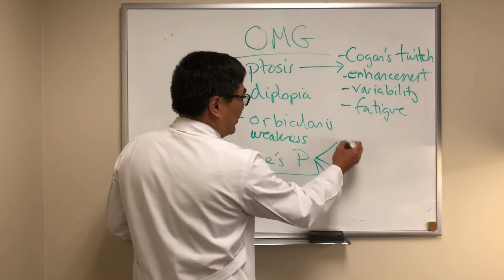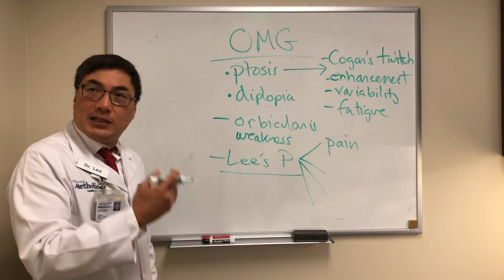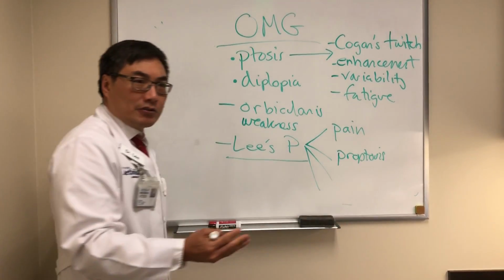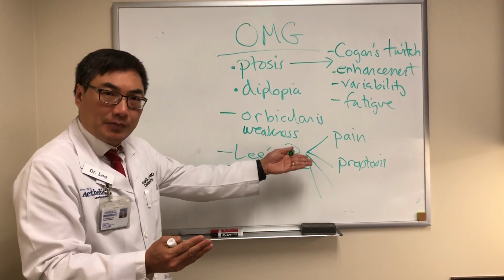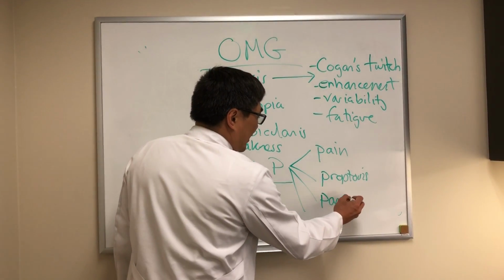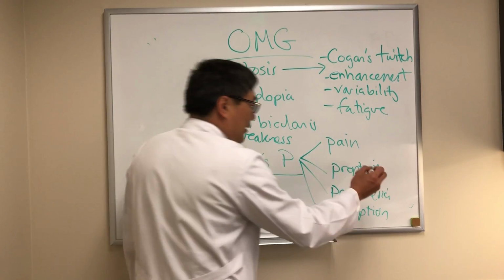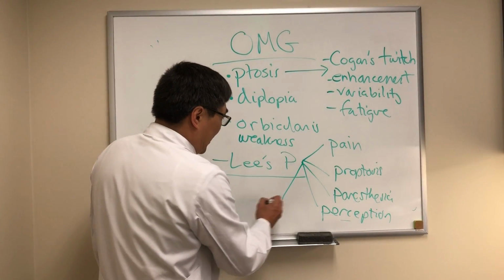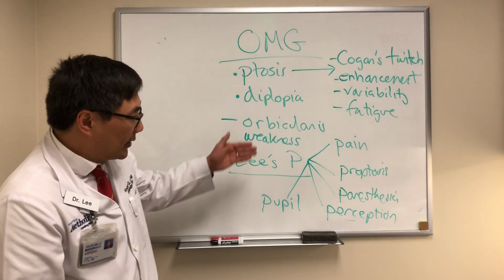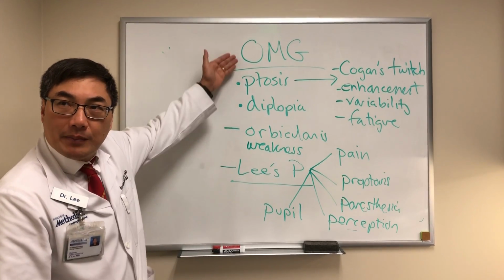So what myasthenia cannot do is it can't produce any pain, because pain is a sensory finding and myasthenia is neuromuscular junction of the motor fiber. It can't cause proptosis, of course, but thyroid eye disease sometimes occurs in patients with myasthenia. So if we did have a myasthenic patient with proptosis, we'd be thinking about the concomitant autoimmune disorder, thyroid eye disease. You're not allowed to have any sensory deficit, including paresthesia or loss of perception, like loss of visual acuity or visual field. And the most important P, you're not allowed to have pupil involvement. So no Lee's P's allowed in myasthenia. You can't have pain, proptosis, paresthesia, perception loss, or pupil involvement if you have ptosis or diplopia from myasthenia gravis.